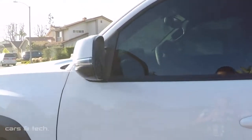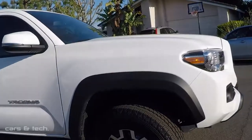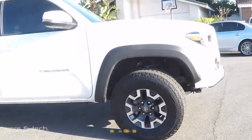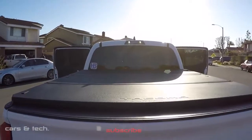Again, power fold mirror, blind spot monitors built in, side turn signal, beautiful wheels. Truck's a little bit lifted. This is TRD, ready for off-roading. Very capable truck. Does almost everything that you can ask for. Yes, good for daily commutes, and also good for that weekend warrior spirit that's currently inside you.